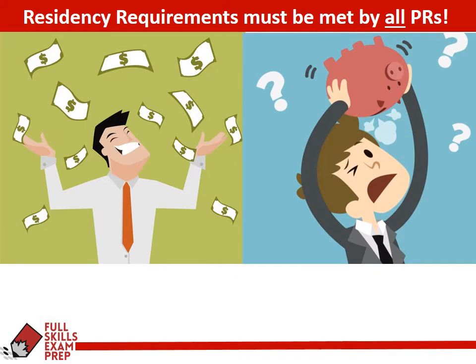Let's say the person maybe doesn't have any money. Maybe the person is a refugee claimant or someone who is transitioning from being a student to post-grad work permit to immigrating under the Canadian Experience class. Well, even after immigration, that person as well would have to meet his or her residency requirement. And just to bring home this point, it doesn't make a difference if the person immigrates under one of the federal programs. So let's say the person immigrates under the Federal Skilled Worker Program through Express Entry.